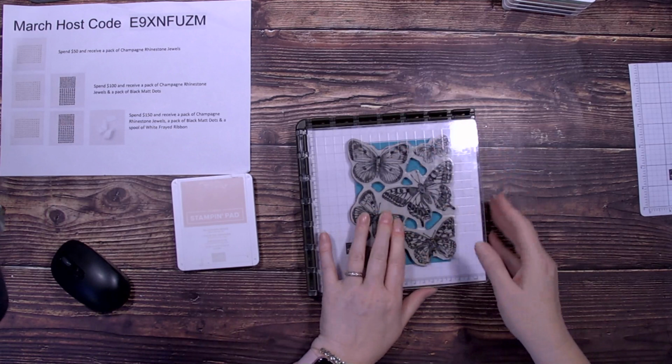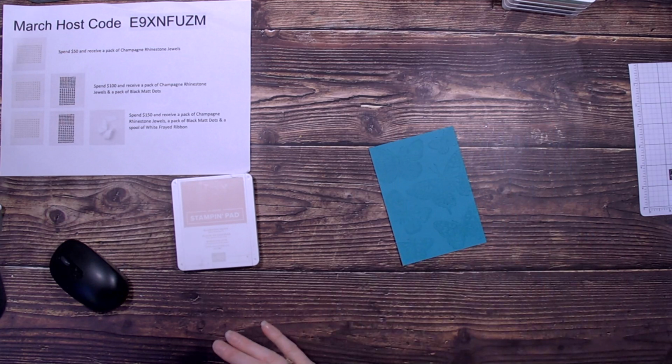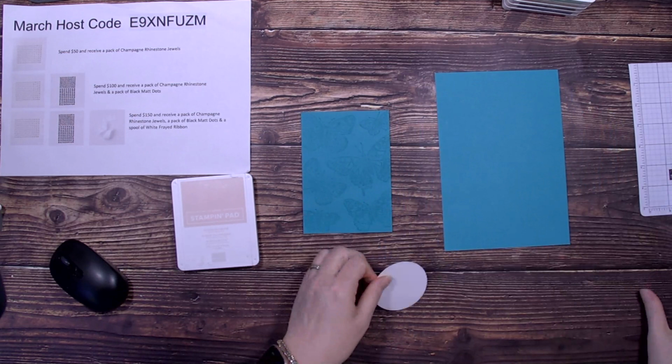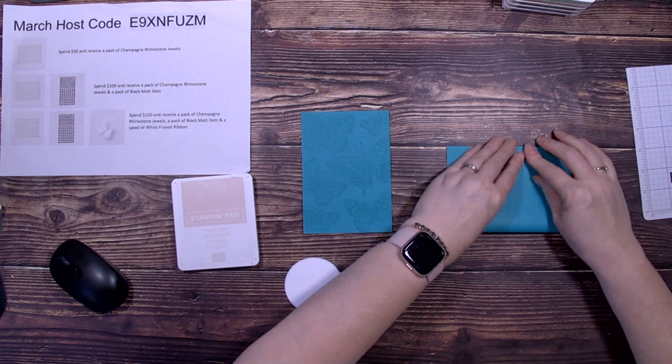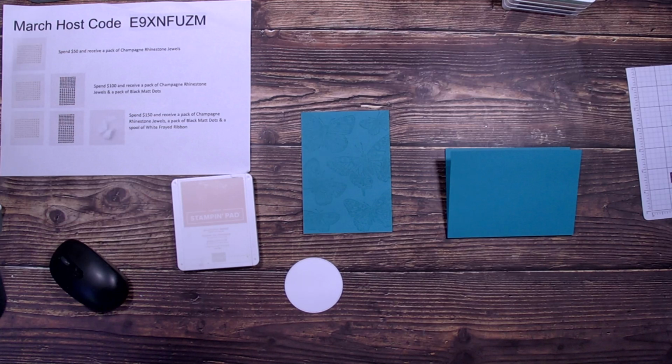Like that. Very, very simple. It's just for background effect. And I've misplaced all of my cards. There they are. So I've got my Bermuda Bay card base as well. Over a bone folder. Do you think I can find it? There it is. I can find it. Look at that.